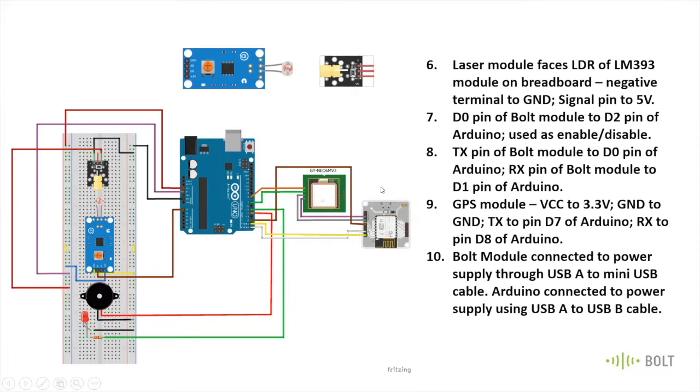Okay. Next, the GPS module, which is this one. The VCC as usual goes to 3.3 volt, so its operating voltage is 3.3 volt. Ground goes to ground pin. I've connected this to the Bolt module because pins were available on it for the ground and 3.3 volt connection. Okay. Next, transmit goes to the D7 of Arduino. So basically, the Neo GPS module is communicating with the Arduino board through the 7 and 8 pins. So transmit goes to D7 of Arduino and receive goes to D8 of Arduino, these two lines.